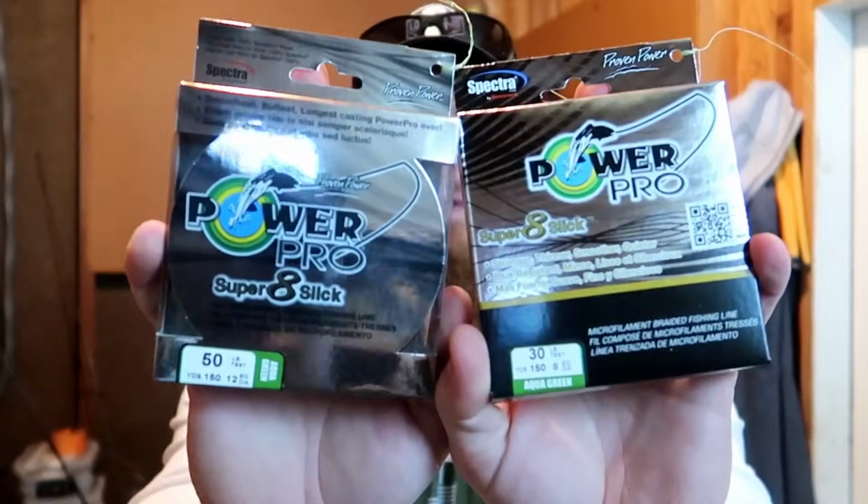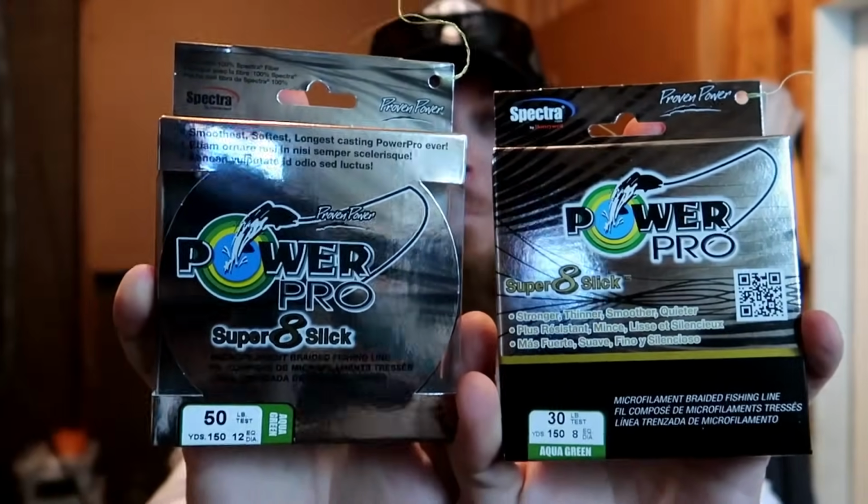Moving on to what you guys all came here for, and that's gonna be the braid. People love using braid, and I do too. Braid is widely considered one of the favorite fishing lines out there. And I don't really know why. I guess maybe because it makes a cool sound when you hook into a fish and it squeals and the braid's like grinding as you pull the fish in.